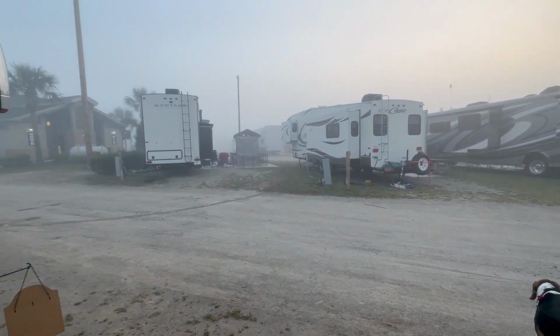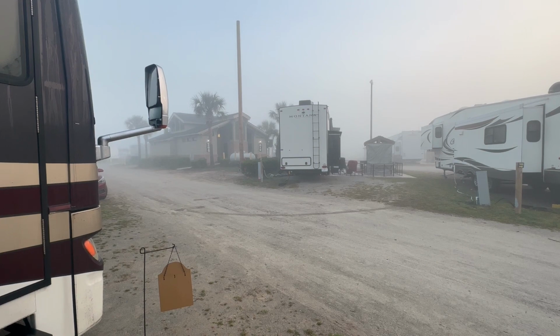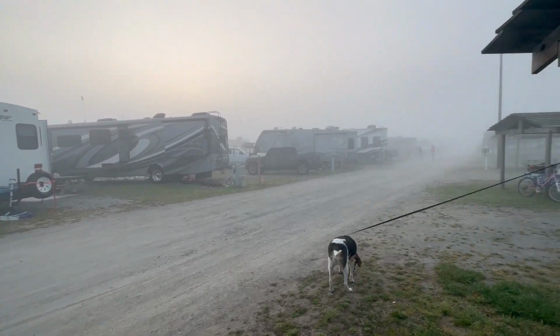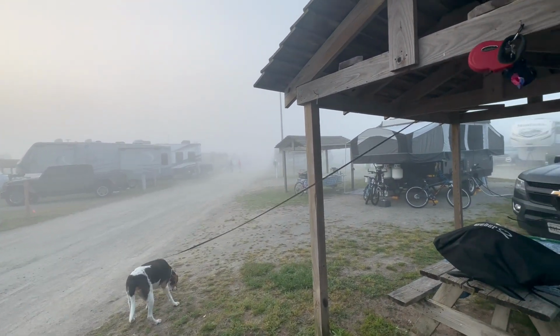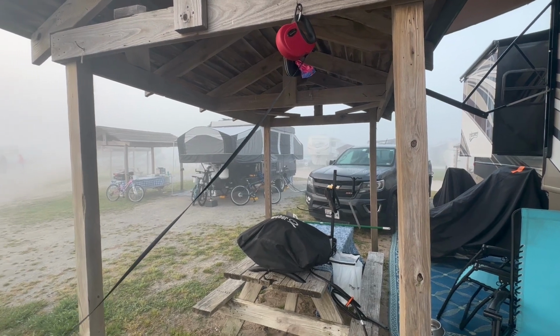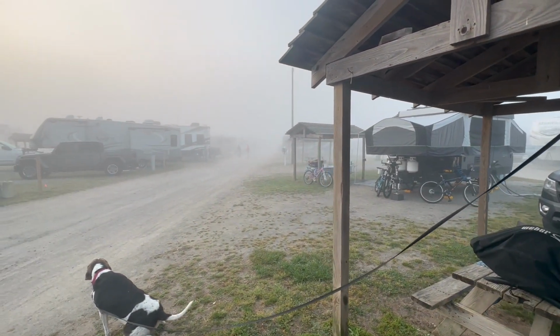Pretty foggy this morning. See the bathhouse over there, which is not too far away from our campsite. And you see the campground is kind of filled in. Got a really nice pop-up tent camper right next door to us. But it's so foggy you can't see the end of the road.